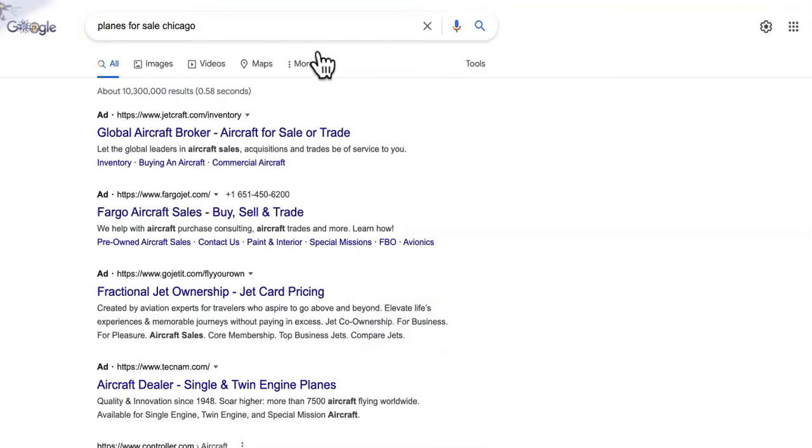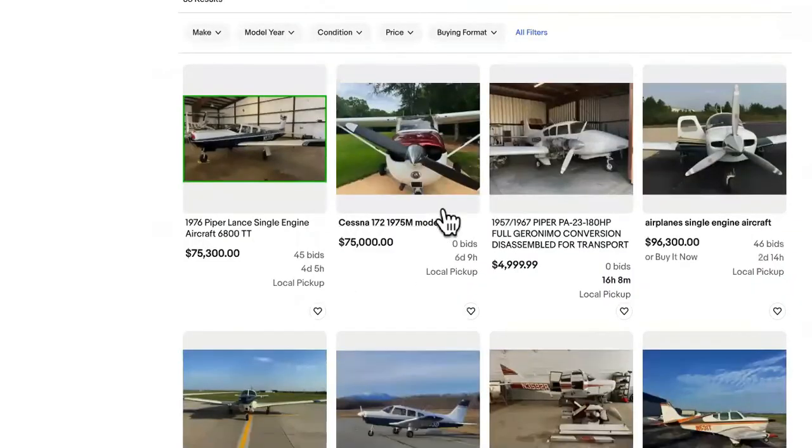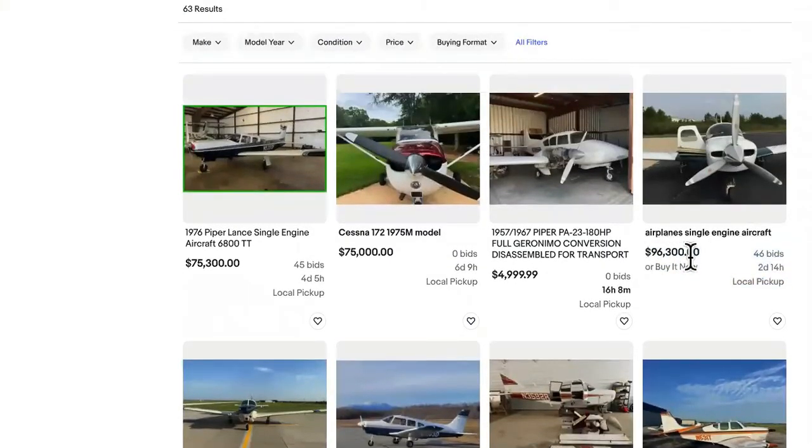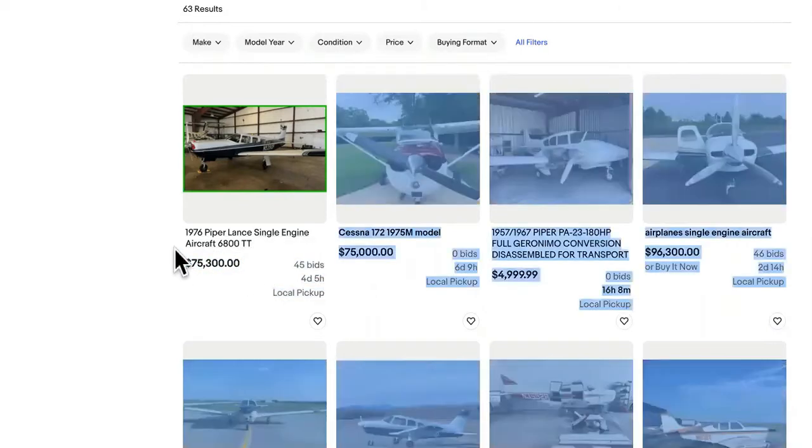Don't hesitate, guys. I don't want you to hesitate, because as you can see, there's nobody else talking about high-ticket dropshipping or drop servicing where you can upsell a plane that is $96,000, you know what I'm saying, that already has 46 bids on it. That means it has demand for that particular model. This one has 45 bids on it. This is a 1976 Piper single engine aircraft. It definitely has demand on it.